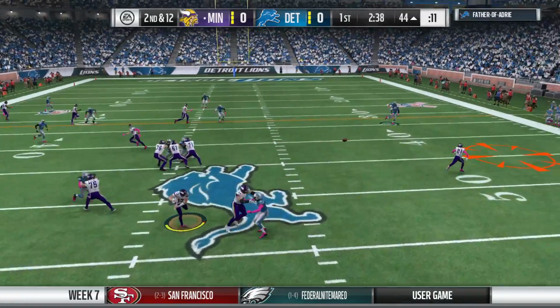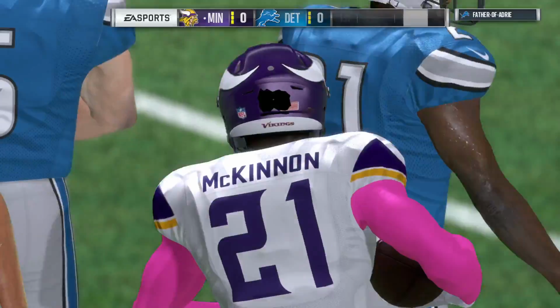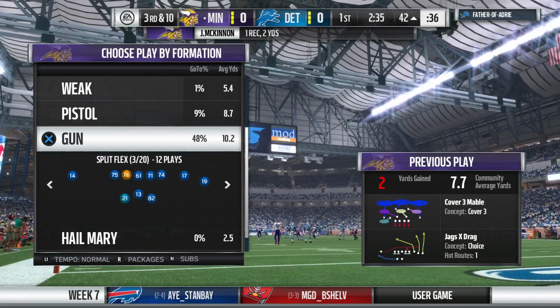From the shotgun, he'll look to throw. Out to the flat, that's complete to his running back. He'll get a couple yards on that one, and that's going to make it 3rd down and 10.